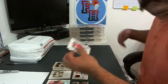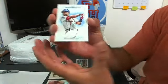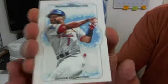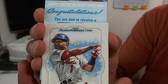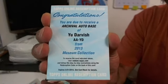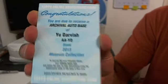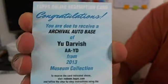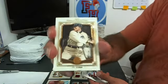Act one, box number two. Redemption. This is the Oz Man right there, Canvas Collection. And congratulations, your Dude Archival Auto Base. For the Rangers, Janikowski, Darvish, and a Darvish. Very nice. And a Ty Cobb for the Detroit Tigers.